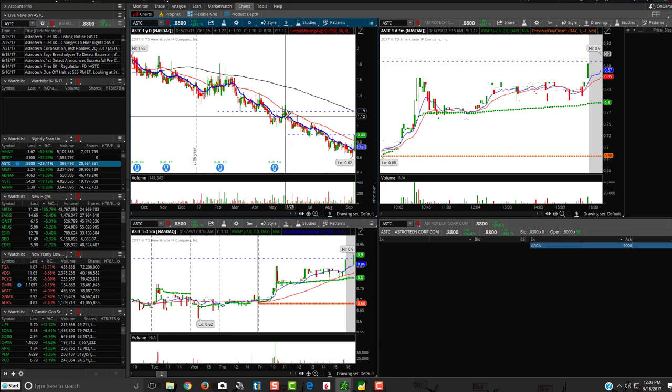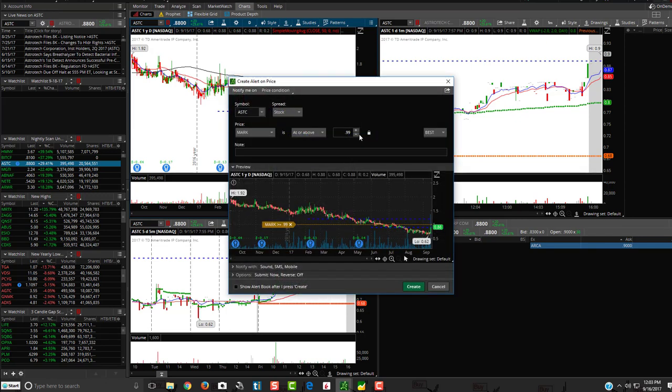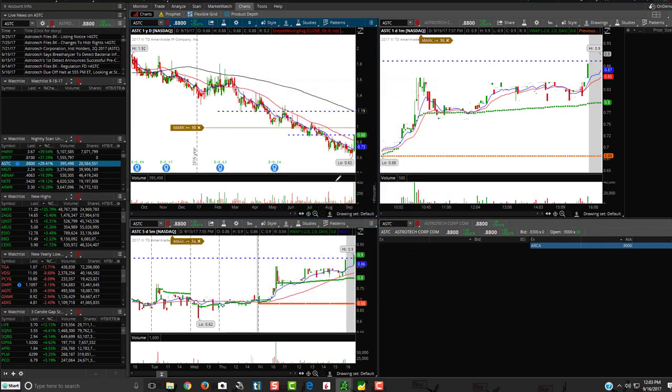I would also be careful around that $1 marker. So instead of setting my alert, you can get in earlier with the anticipation of the break of a dollar. But I kind of like to be careful because this thing could go up to 90 cents, hit a dollar, and fall back down. So ideally, you want to see this thing break above a dollar. So I would put an alert at 98 cents. Again, it's all a matter of what you're comfortable with, because whole and half dollar amounts are natural support and resistance areas.